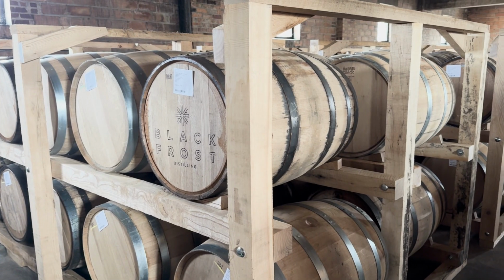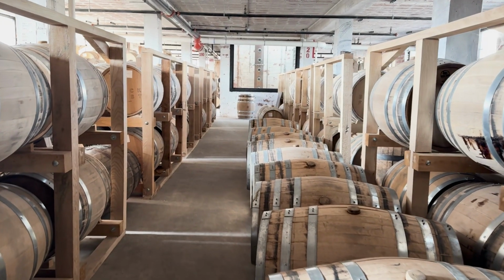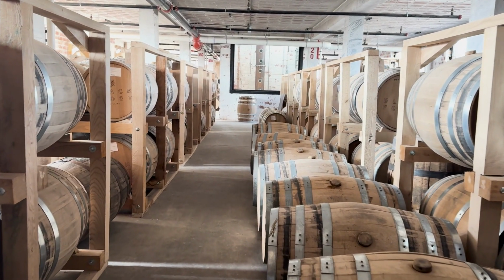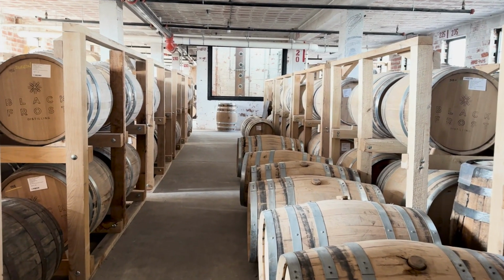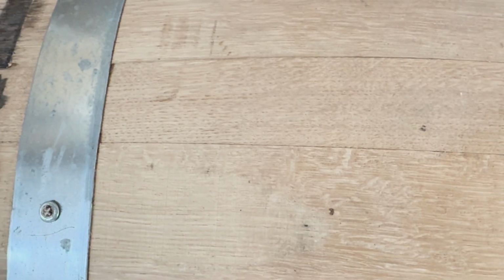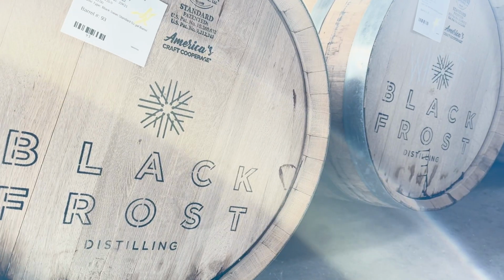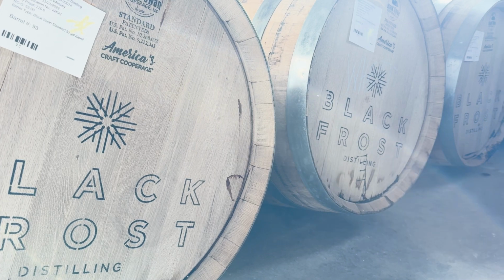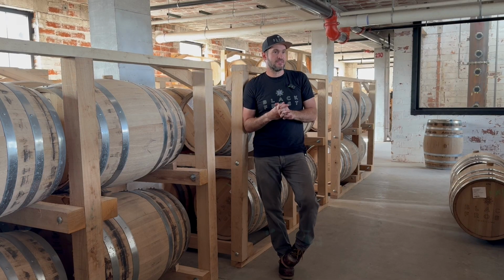So for maturation, we use exclusively Minnesota-grown oak to make all of our barrels. We get 3 different barrels that are made. They come from 3 different forests within the state of Minnesota. So we have staves that are coming from the southeast portion of Minnesota, the central portion, and the northwestern portion of Minnesota. But collectively, one of the things that makes Minnesota-grown oak unique is that it has a very tight grain pattern, and that comes from our slow growing season that we have. The result is that you're getting a lot more vanillin as a result from the slow growing season. And so that's something we intentionally target.